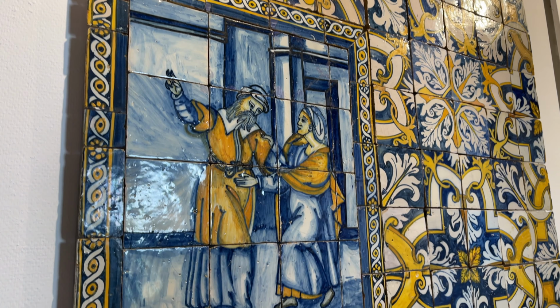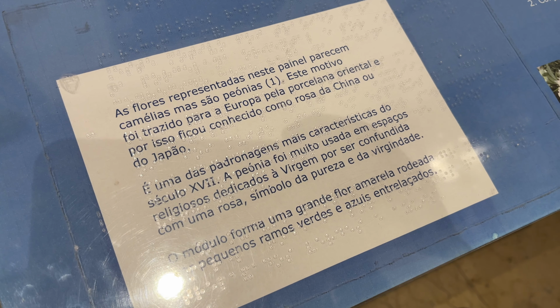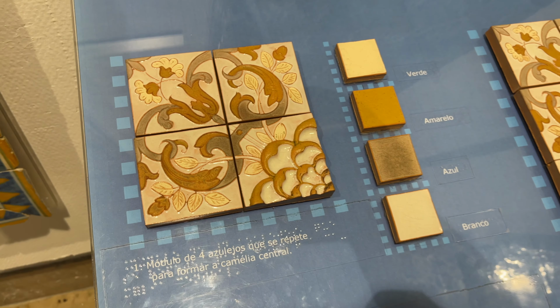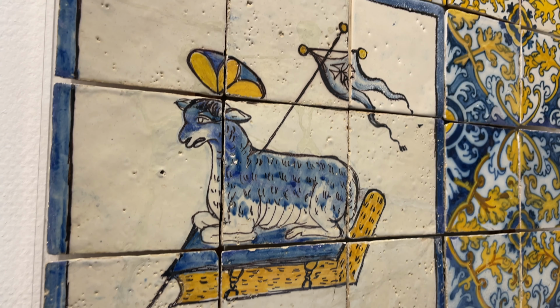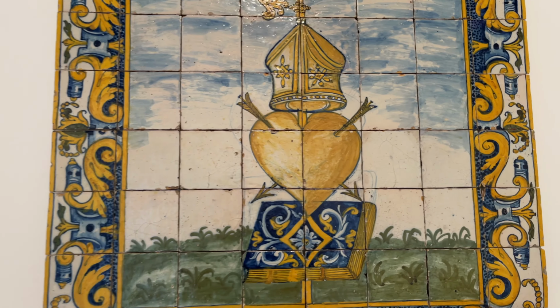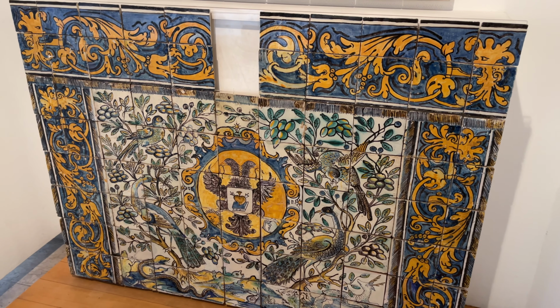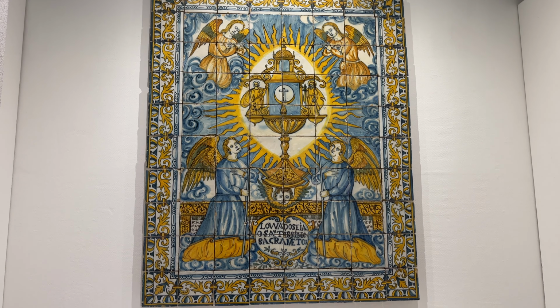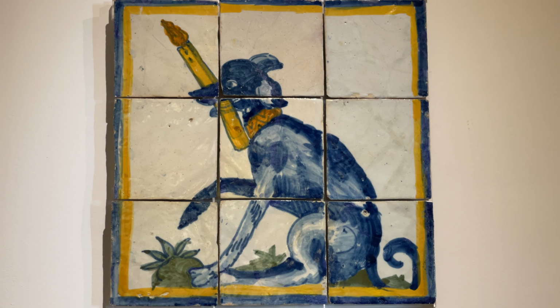Moving from room to room, you can not only see the different tile creation styles, but also understand the history of each period and style. Prepare your glasses if you have poor eyesight, as there will be a lot of reading, various signs and information on the museum walls. But believe me, it's worth it.